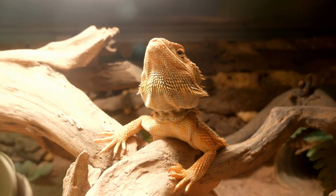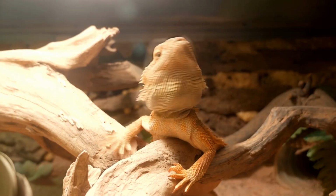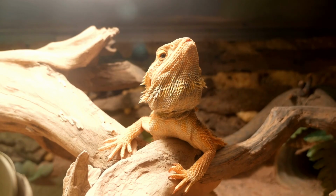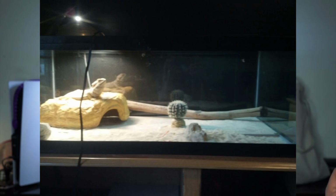They do require a little bit bigger of an enclosure. A lot of people use 40-gallon breeders. Some people say up to 75 gallons is like a minimum. This isn't a complete care guide, but there's a couple really great enclosures out there on YouTube for bearded dragons. Don't just put them in sand with one rock and a light and that's it.